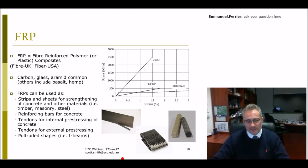Moving on to FRP, it's a brittle material, as we can see from this stress-strain response in the top right-hand corner. Glass and carbon being the common fibre materials. Aramid is less common these days. There are other fibres coming onto the market, various degrees of activity of basalt and even hemp. You have commercially available products of strips and sheets and tendons and even whole pultruded sections. For my work with timber, we have been concerned with the use of pultruded plates, as well as fibre sheets and rods. Flat strips can also be used for NSM applications.